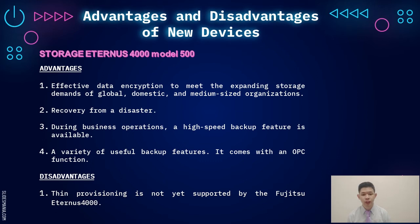Then it can recover from a disaster because it has advanced copy remote features that can duplicate to many Eternus storage systems without increasing the load on your server. Both synchronous and asynchronous copying of data is feasible. Next, high-speed backup features are available. Therefore, it can back up to the replicated volume for tape even if it is a backup system.